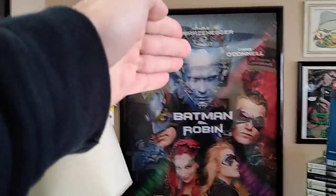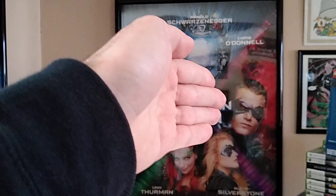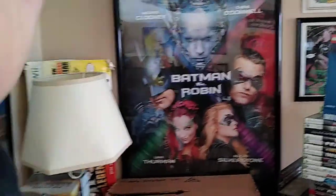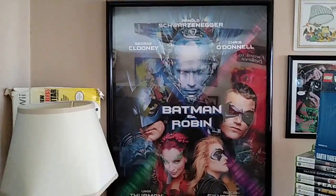You know, you got George Clooney as Batman. Ugh. Arnold Schwarzenegger as Mr. Freeze. Awesome. Chris O'Donnell as Robin. I actually really liked him as Robin. Alicia Silverstone as Batgirl. She was good. And Uma Thurman as Poison Ivy. She was freaking awesome as Poison Ivy, as far as I'm concerned.